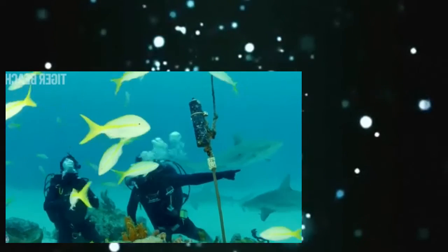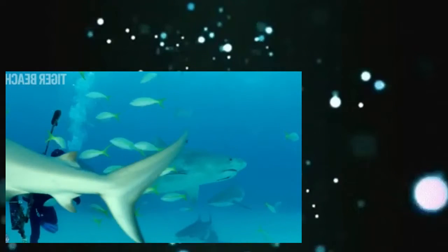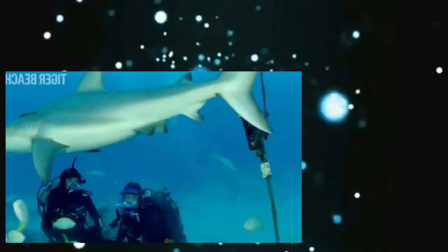Hey, pay attention. There's 7 of them here now. Let's pay attention to what we're doing here. When I'm underwater with a bunch of tiger sharks, I have to know where all of them are at every single moment. And that's the key to our existence at Tiger Beach. Because if one of them does come in to investigate, it's going to be devastating. It could be the last thing you do.